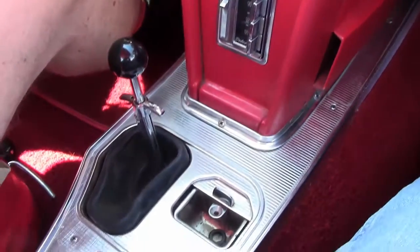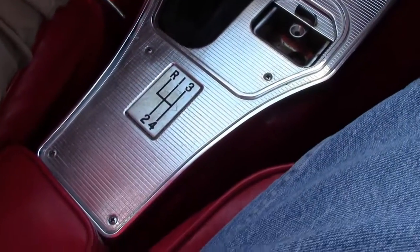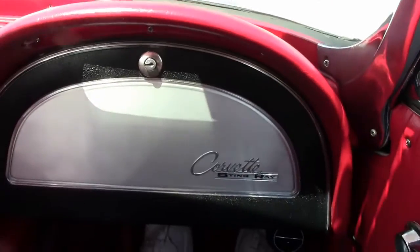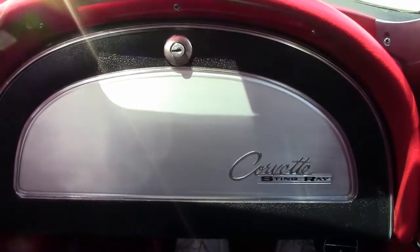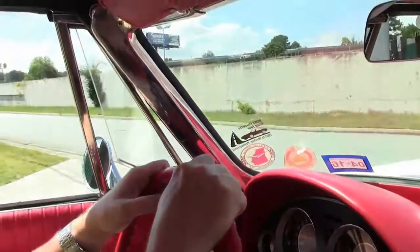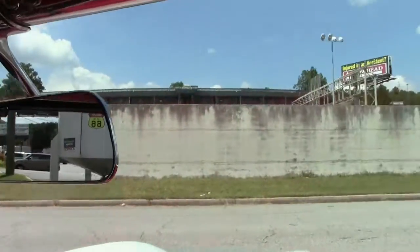Numbers matching, 250, 327. It's got air conditioning, power steering, the list goes on and on and on. Just an absolute cream puff of a car. We're going to take you on Buy a Vet test track number two.